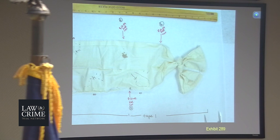For the minor contributor, the probability of an unrelated individual having the same DNA profile from the African-American population is approximately 1 in 39 million. The Caucasian population is approximately 1 in 13 million. Southeastern Hispanic is approximately 1 in 24 million. And the Southwestern Hispanic is approximately 1 in 16 million.